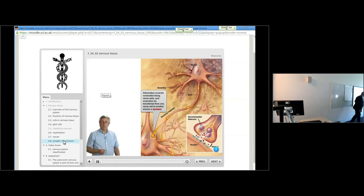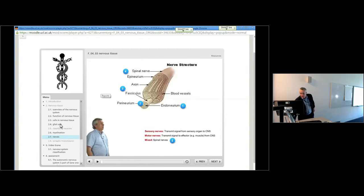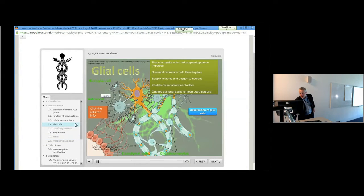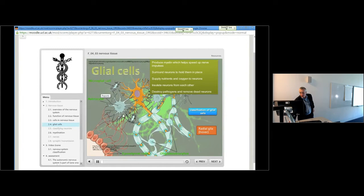You can put in movies. You can have little points of interest for them to look up. You can have quite complicated pictures, like this one. And again, they can look things up, click on the different neurons. That's actually a really bad picture for teaching, but you get the point.